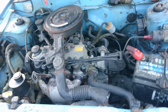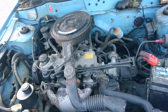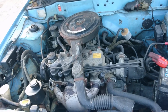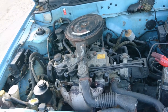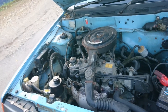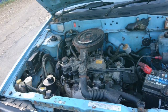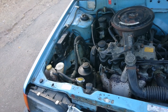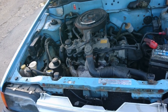This is a 1.6 litre engine. I forget the actual code on this. There's lots of different Nissan engine codes. C16. This is producing 95 horsepower. There are also 71 horsepower and, I think, 122 horsepower 1.6 engines in this car. But this is the Pulsar GSX. This is the 95 brake horsepower version.